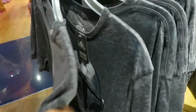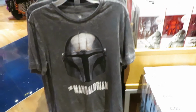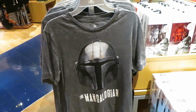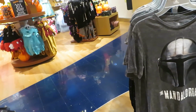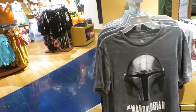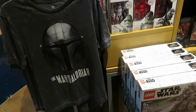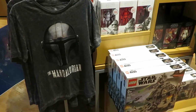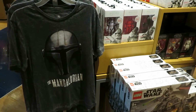I really love the t-shirt. See how much that is. Oh, there we go. Let's see, $35. Phew. I don't feel like paying $35 for a t-shirt right now. But pretty much, I think that's all they got right now up here for the Rise of Skywalker here in the Disney store.